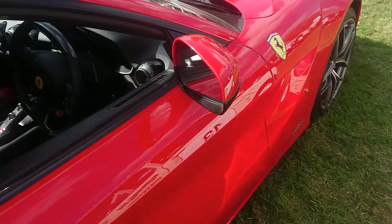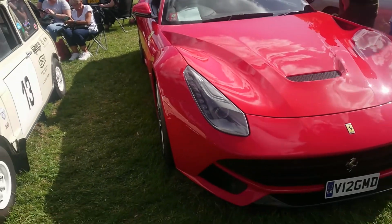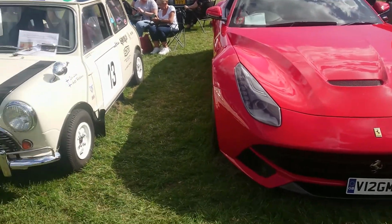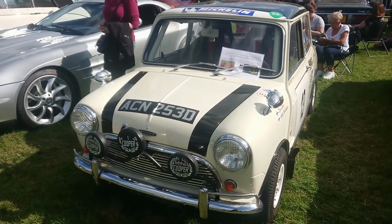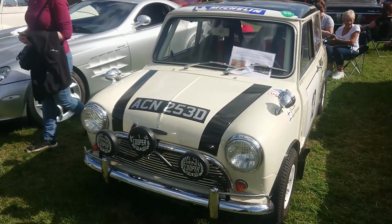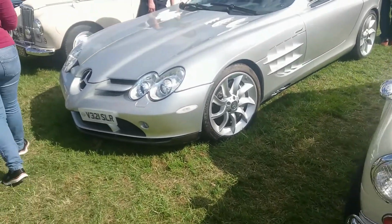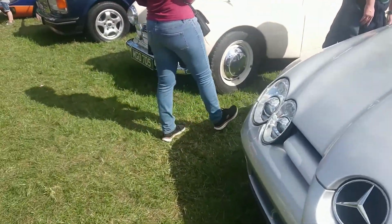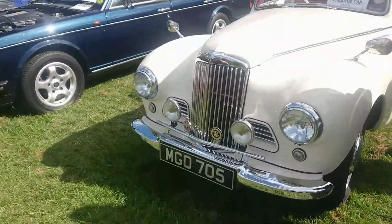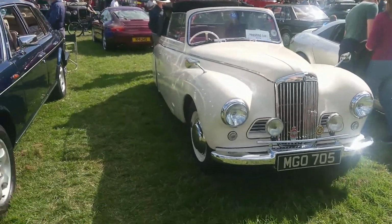I don't know anything about these modern supercars. Yeah, it's an F12. It's patting the badge there. Not the best thing to do, but you know, he'll learn in time. 1966. Mini Coupe S rally car with a 1275cc engine. McLaren Mercedes SLR. Can't remember what year those were. A prestige car, it certainly looks prestige.